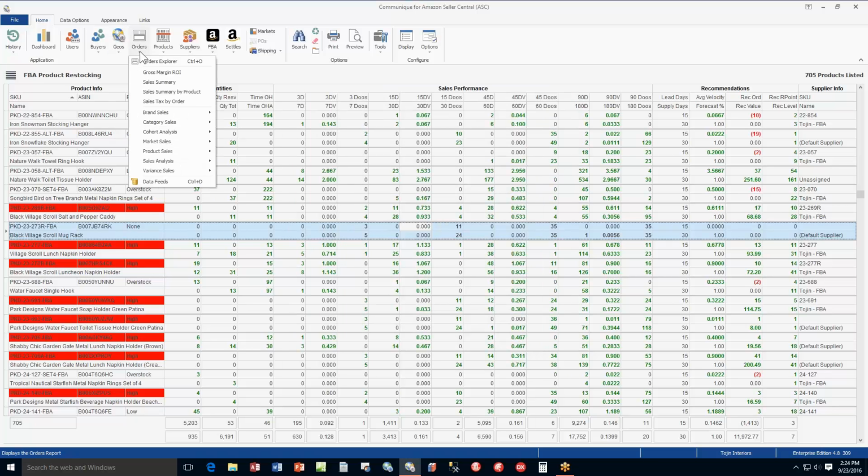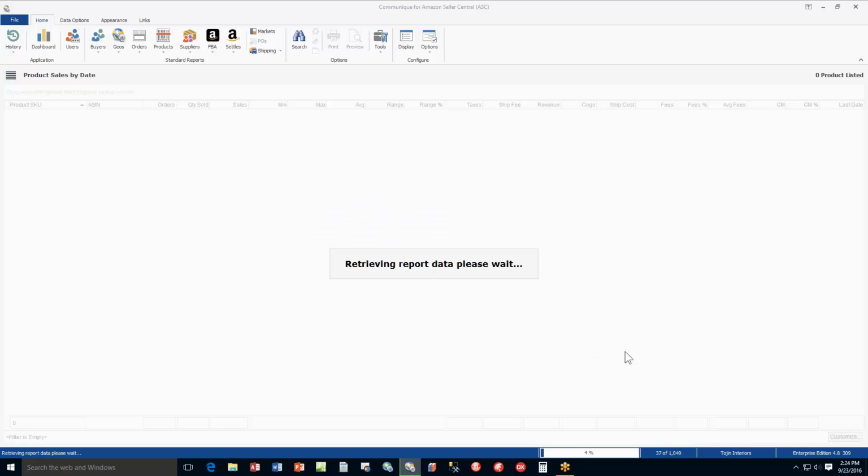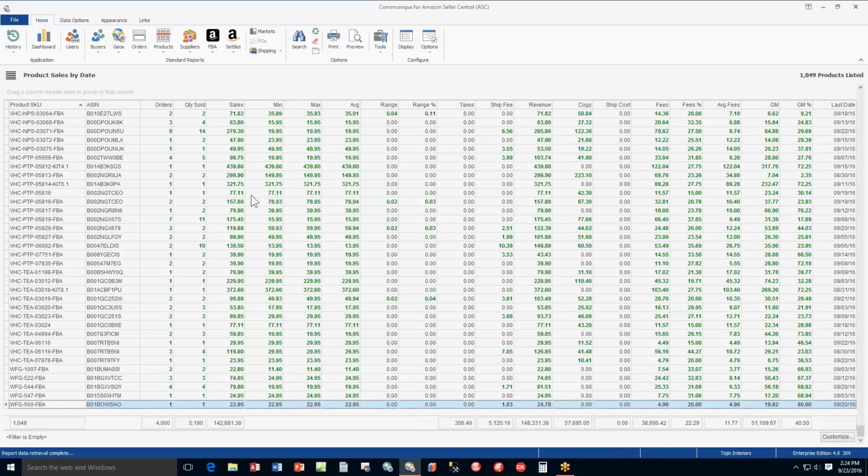So let me show you another important report over here in the sales section, because this is something you'll find very useful. Let's look back at the last 30 days of sales. These are all product sales in the last 30 days. The reason I want to look at the last 30 days is we want to look at profitability and gross margins. So I'm going to show you a couple of features here.